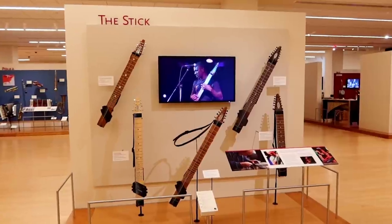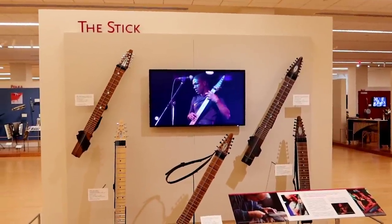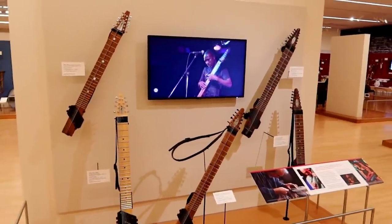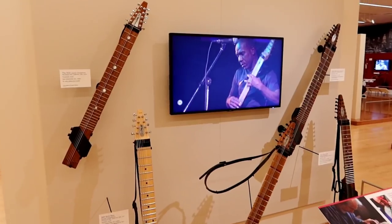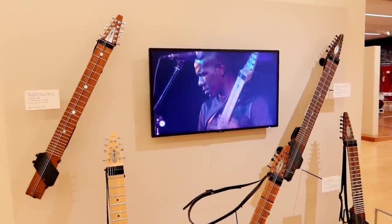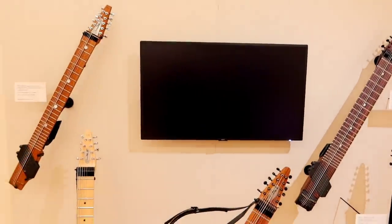And here, what they're showing, the stick guitar, people playing the stick. I was never really into that. No offense if you play it, but I always thought it took a special kind of person to be able to pull off that look. He's doing it, but not I.